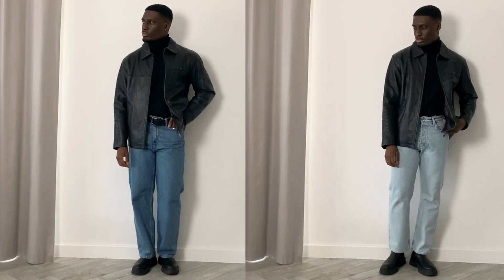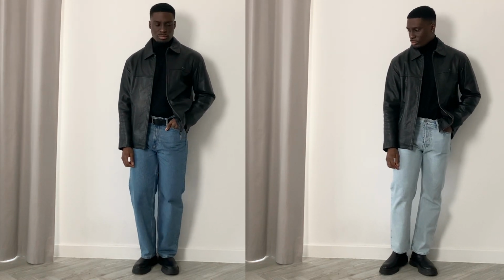Of course, denim does make an outfit quite casual, but you can achieve that smarter looking aesthetic, one, by pairing it with some smart boots, two, tucking in the roll neck, and then three, I guess if you wanted to swap out the leather jacket, you could go for a wool overcoat, which again, make sure that it does go past the knees, as I mentioned previously.